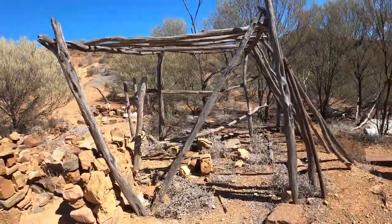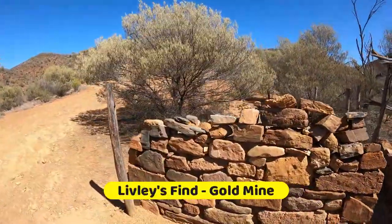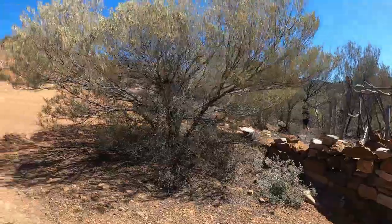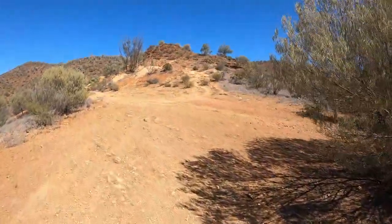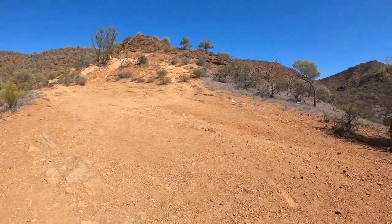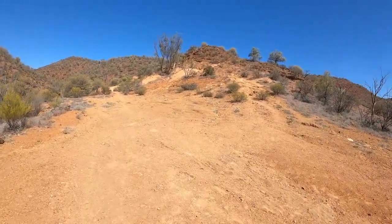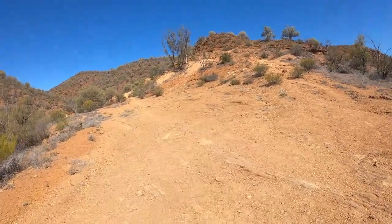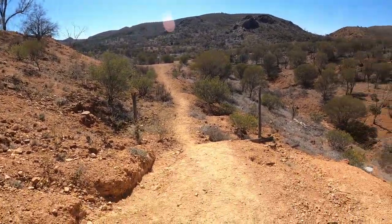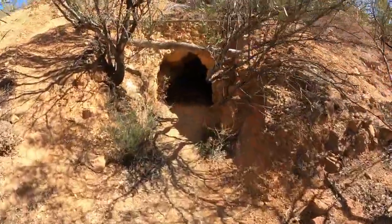So this is Lively's find. This was where his little mining hut was. So apparently he found a little bit of gold here, but not enough to keep him here. Apparently there's mine shafts all over the place. Looks like one up there. So all this loose stuff here is obviously what he dug out. There's one of his little mines here.